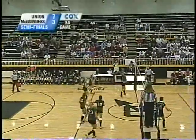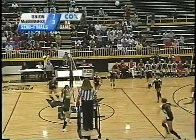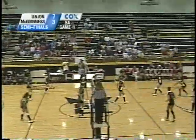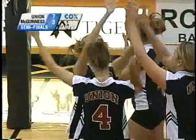There's a pass. Outside attack. Ooh, good blocks by Union. There's a touch. Going out, going out. Nice. Nice dig in the back, too, from Bishop McGuinness by Dennehy. Free ball. Inside attack. Ooh, that was just in. Oh, nice shots. Good placement.